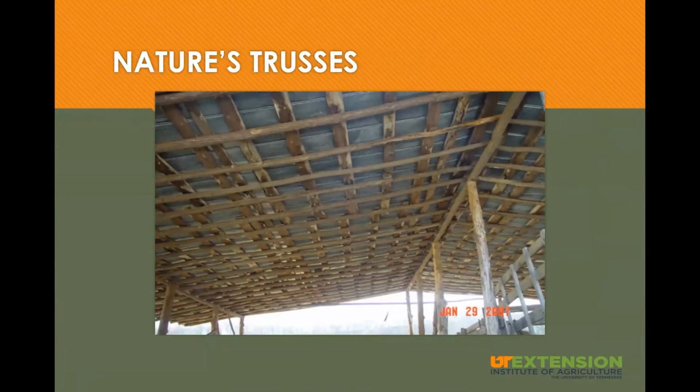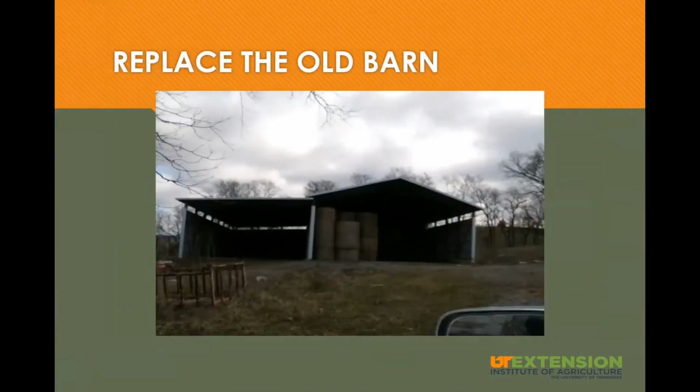This is an old barn. It was built in Moore County. It was there when I went there. It was torn down last year. The reason it was torn down: they put in a water line, they blasted, busted the tin up on top, and they didn't get it fixed before it rotted, and he replaced it with this barn right here.